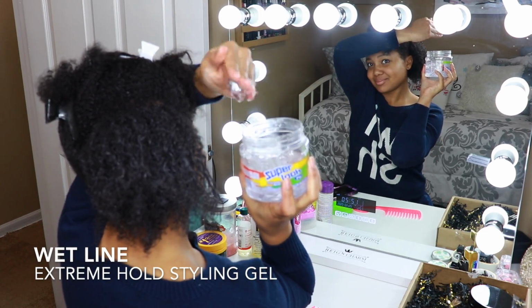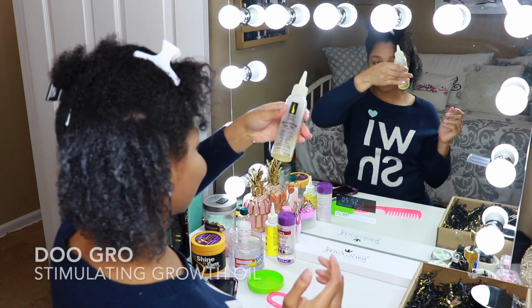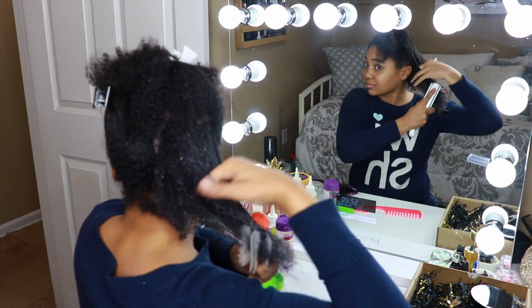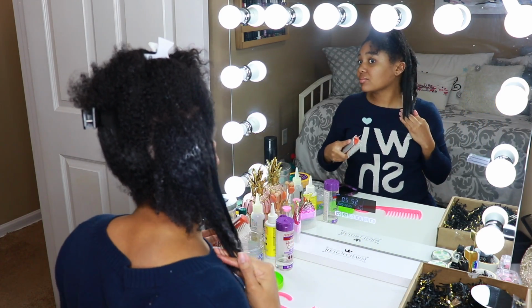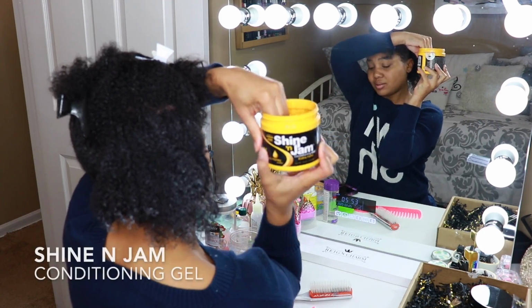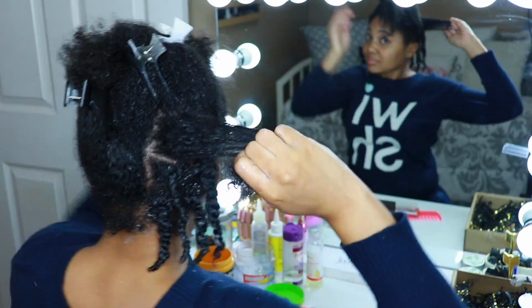Next up, I'm taking some gel. Mine is from Dollar Tree. I'm going to apply a good amount of this to my hair as well. I should have checked my stash first. I'm kind of low on oil, but I'll do the best with what I have. This Cantu detangling brush helps me to smooth the products throughout my hair, and shrinkage is real. Let me just say that. This is the Shine and Jam conditioning gel. You don't have to use two different gels.